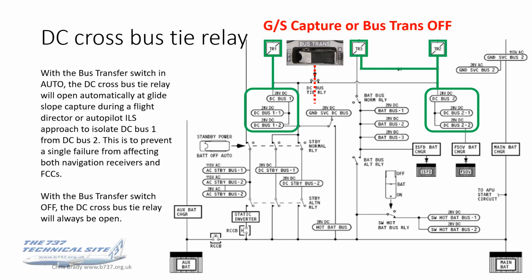The other function, I guess, of the bus transfer switch is the off position. Should you ever choose to put it there, that will manually open the DC bus tie relay, amongst other things. But I will come on to the other functions of the bus transfer switch later.